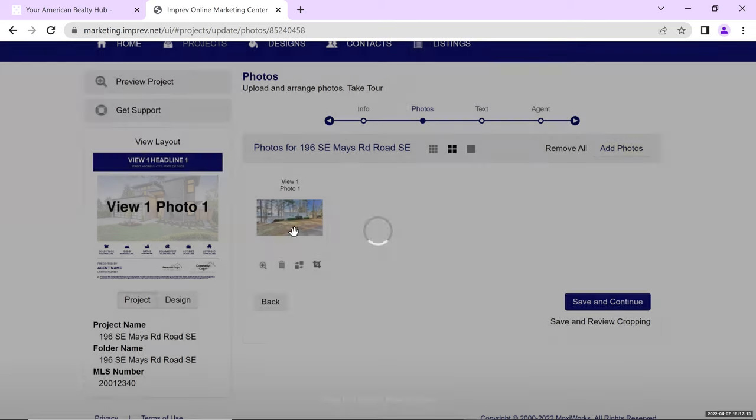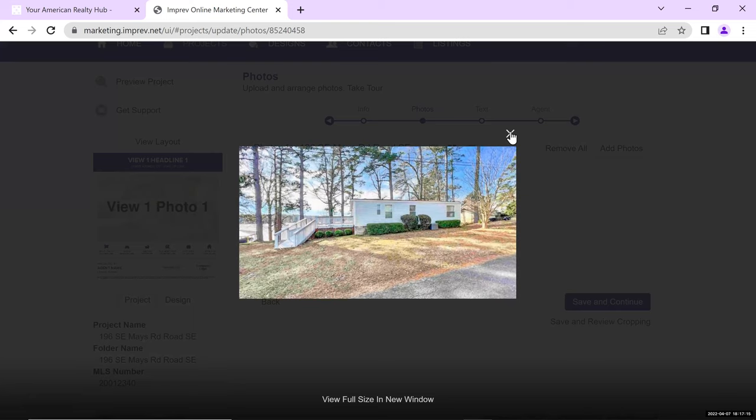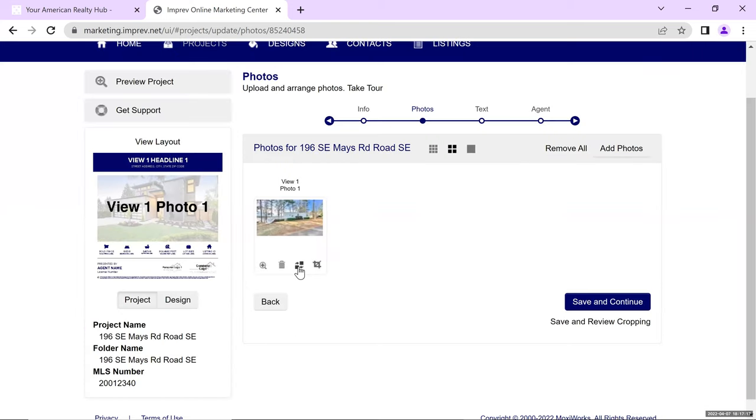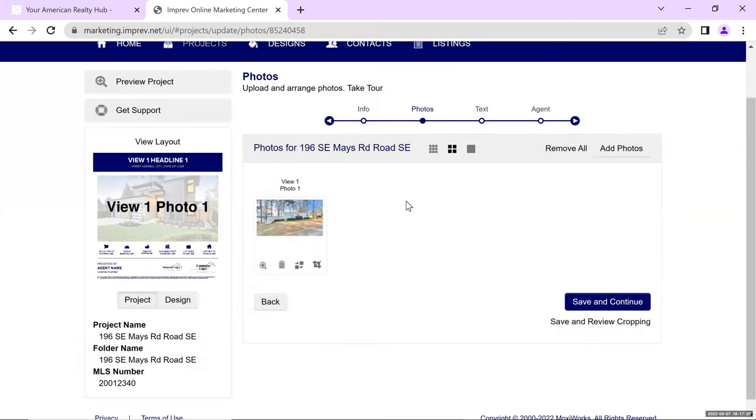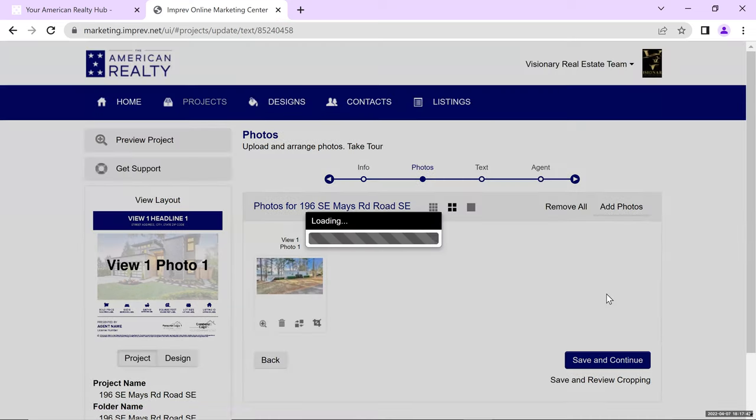So if I click on that particular photo, yes, it shows it to me, but I've got the ability to click on this replace. And then what I can do is I can pull from any project photos that may be there, any photos that I may have on my computer. It also links to Dropbox, et cetera. I can identify one of those photos, replace it here, and then that becomes the one photo that is on my particular layout. Once I'm happy with my photo, I do save and continue.